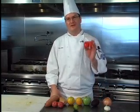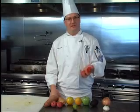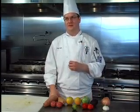One thing that chefs really hate, tomatoes in the fridge. Don't put tomatoes in the fridge. If they get below a certain temperature, they turn mealy, they lose all their tomato flavor, and all a tomato wants to be in life is to taste like a tomato.